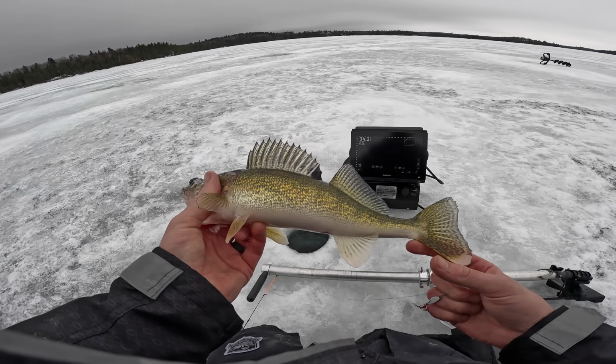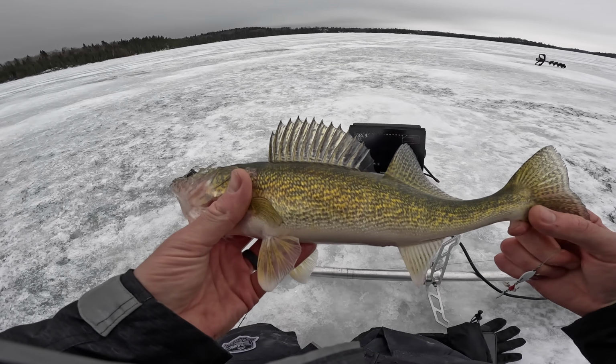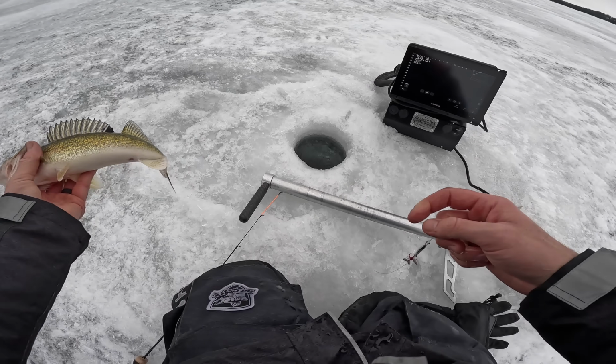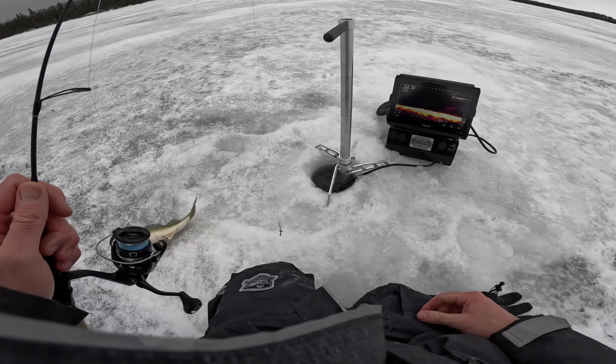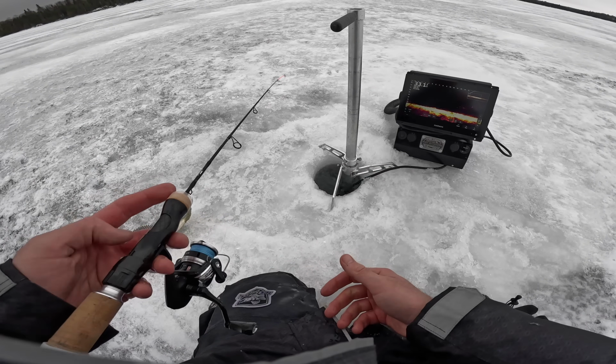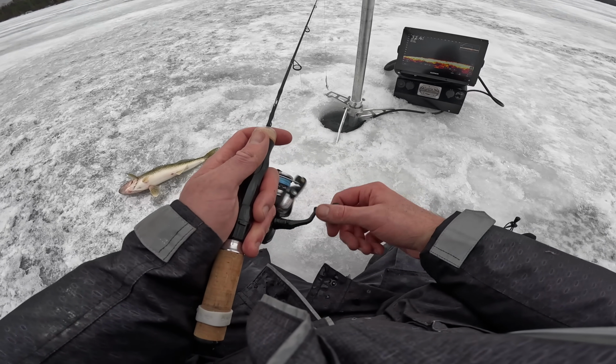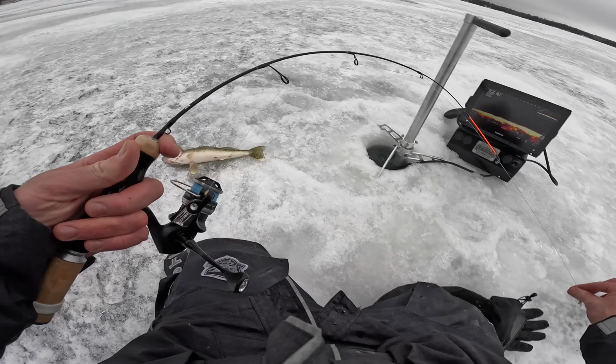30 feet can be the cutoff. We're getting a little nicer though. New walleye hole, no complaints. Let's get her back down. 14-3. I don't know when I started fishing, but we're one off the limit. I'll keep hunting. I know these are walleyes. I don't need to catch one more walleye that bad.